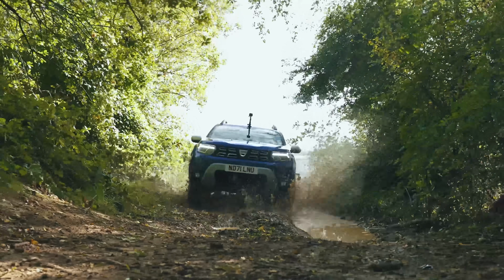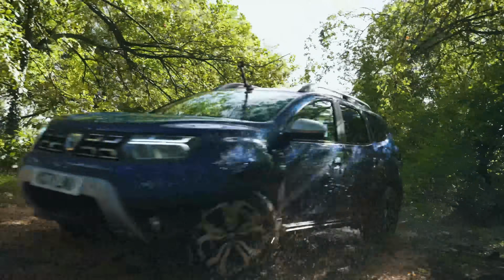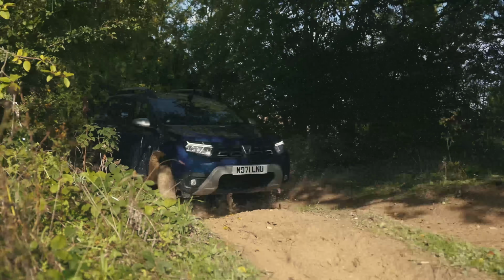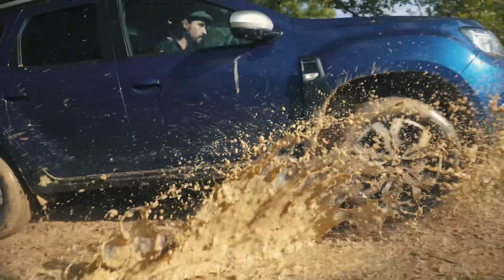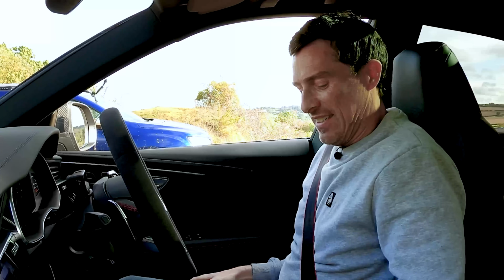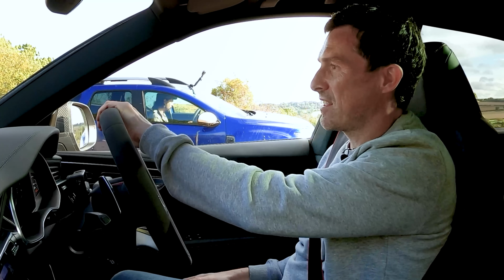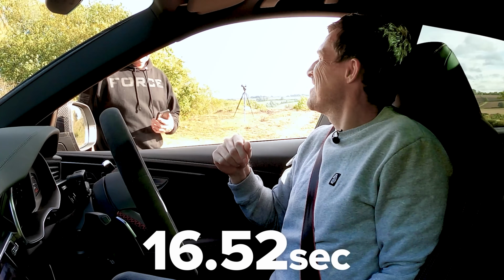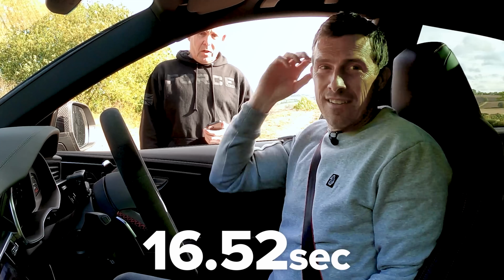So that Duster we'll find the top quite easy. It's got a tight turning circle of 10.7 meters, and you can just fly around there as well without worrying about damaging the car too much, because it's a cheap car and we can probably afford to have it fixed. So, oh wow, that looks awesome. I shouldn't be enjoying it too much because I think he's probably gone and done a really good time, but let's find out. That looked real quick to me. Go on then, what's his time?